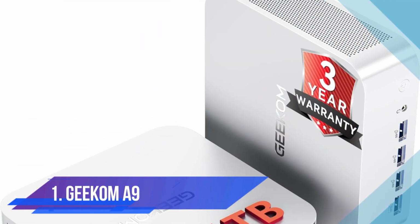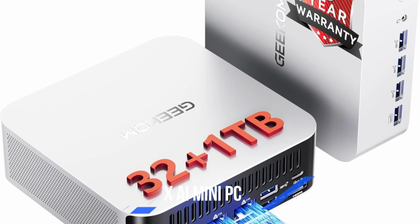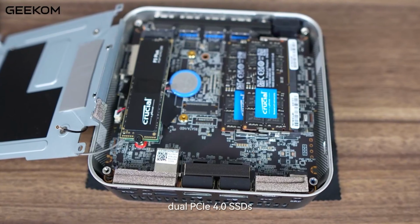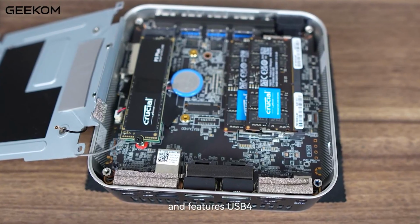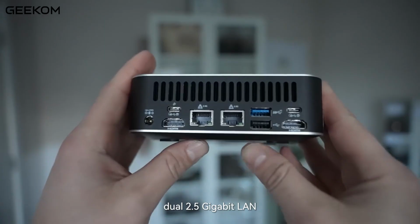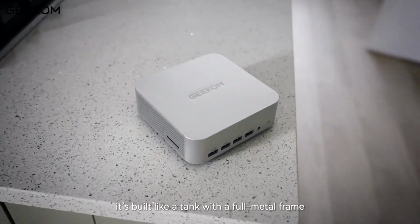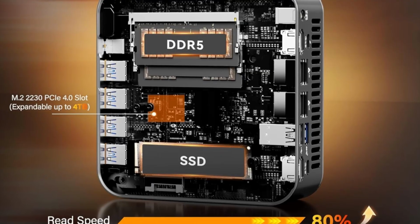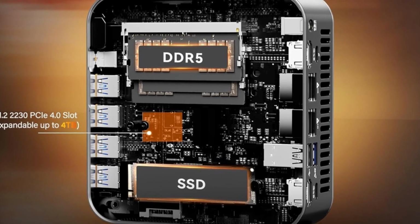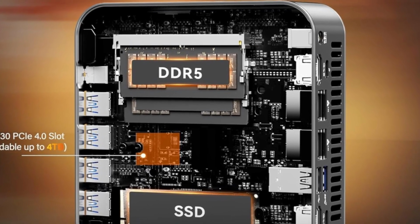Number 1, the Geekom A9 Max AI Mini PC. This is the machine that makes everything else on this list feel like a warm-up act. 3 things define it as the undisputed champion. A Ryzen AI 9HX 370 processor with dedicated NPU, up to 128GB DDR5 RAM and Wi-Fi 7 connectivity, and that combination of specs puts it in territory that no other mini PC in this class can touch.